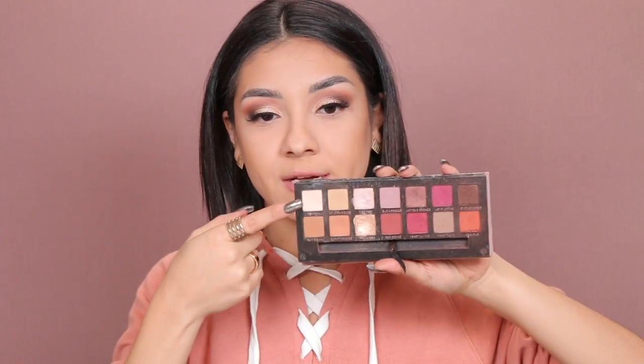So now I'm gonna go ahead and take the color Tempera and I'm gonna put it on my brow bone, again just to kind of clean everything up, and I'm taking the same brush, the Mikasa E300.